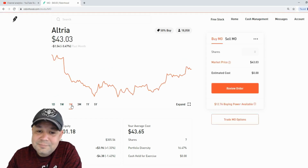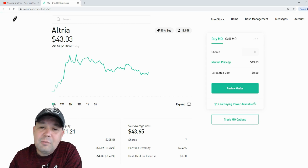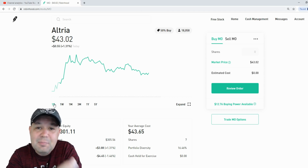This is the week chart. The month chart, we hit that low right around in here, but it started rising off the news of them releasing IQOS in the United States. IQOS has already been released over in Europe. They're just releasing it in the United States, and it is a non-combustible smoking device. It's actually tobacco that heats up, and they smoke the vapors from the heated up tobacco, but there's no combustion. So that is what's driving Altria up right now.